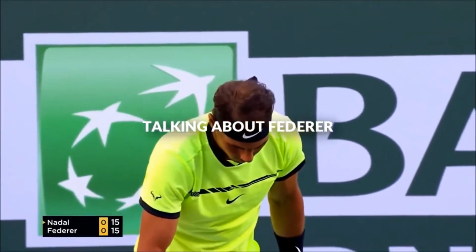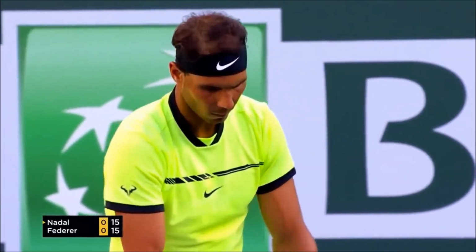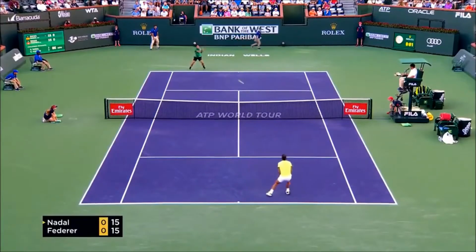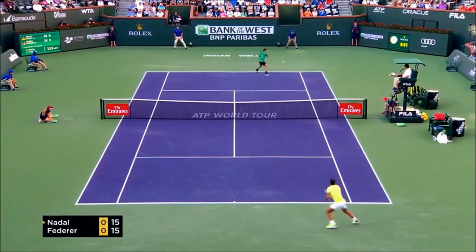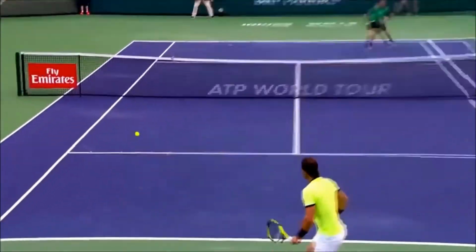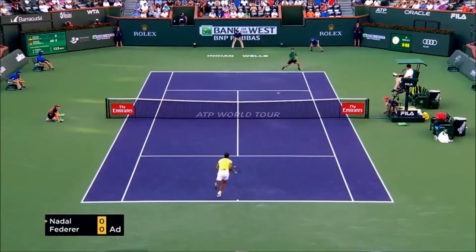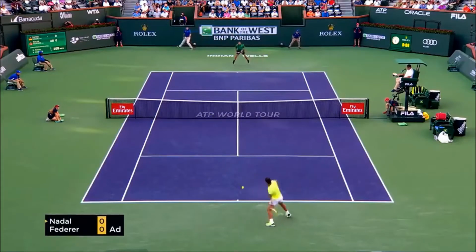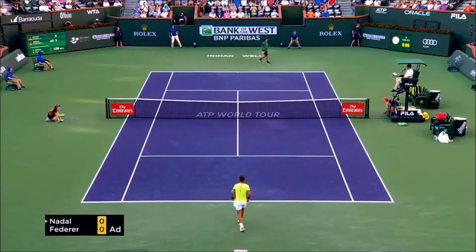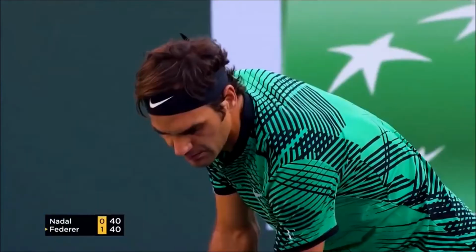Take the ball so early. Footwork is so explosive, yet you don't even know it. Gets the shot that was killer down under. The perfect start from the Swiss.